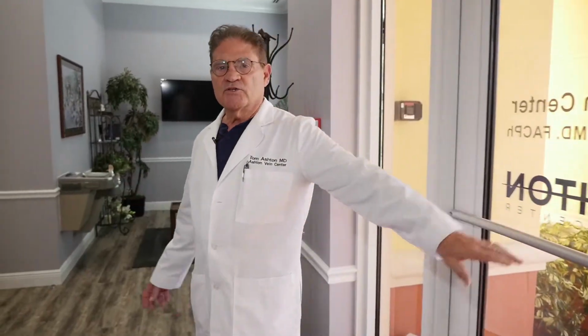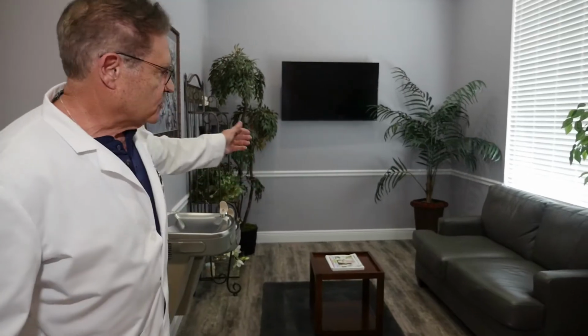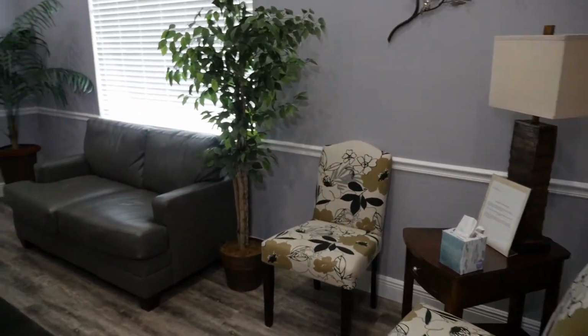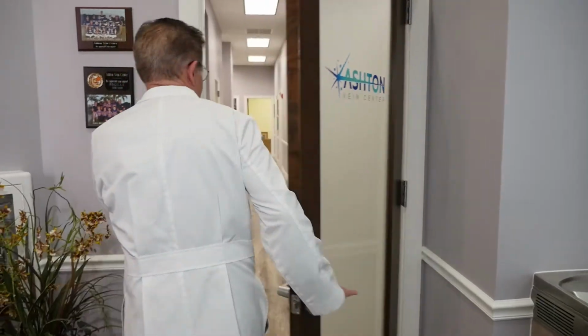Come on in. We're going to take a tour of the Vein Center. Here we have our waiting room, which as you can see is very comfortable and homey. We try to make the patient feel relaxed, and that's very important when they're coming in to have their veins checked. So come on back.